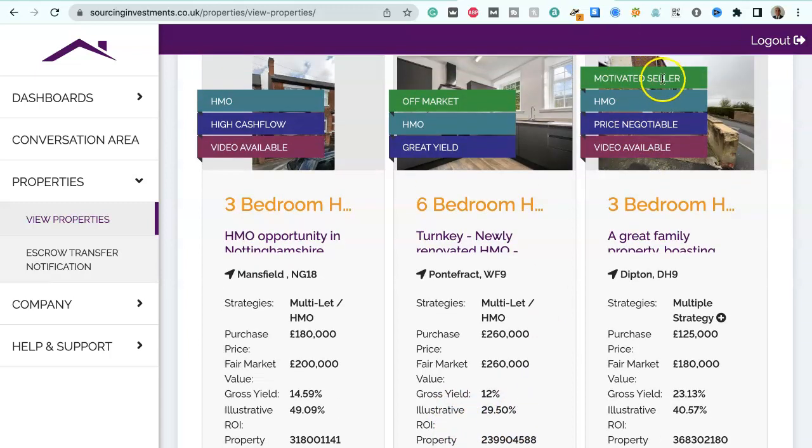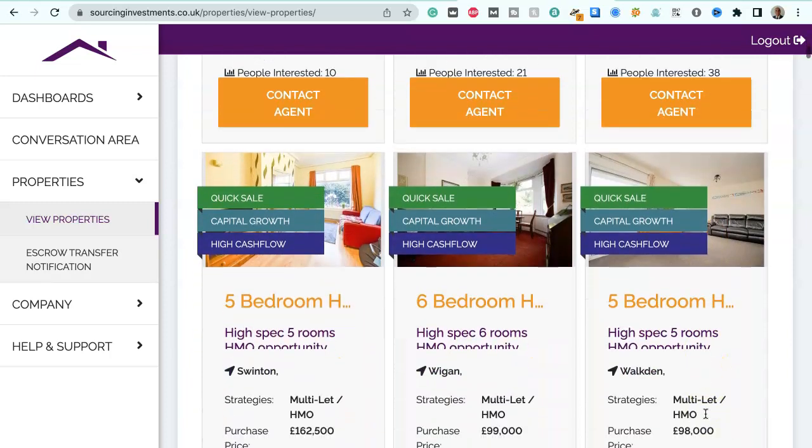We've got a motivated seller of an HMO, negotiable price here, video available, three-bedroom house in Dipton, postcode DH9, suitable for multiple strategies. The purchase price is £125,000. Fair market value is £180,000, so that's £55,000 below market value. Gross yield is 23.13%. Illustrative ROI 40.57%.